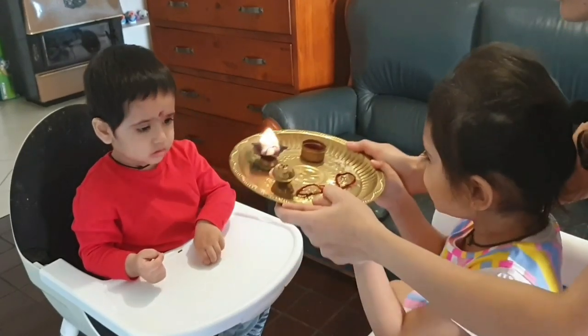So guys, it's 12 and I have made the lunch. We haven't eaten yet, but we have tied the Rakhi, and I'm going to share this in a separate video because I don't want to mix a vlog with the Raksha Bandhan ceremony. So I'll wait for that, and now we are running to have our lunch and kids are so hungry.